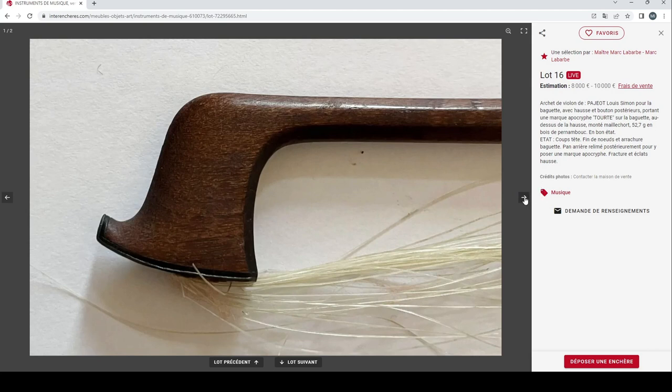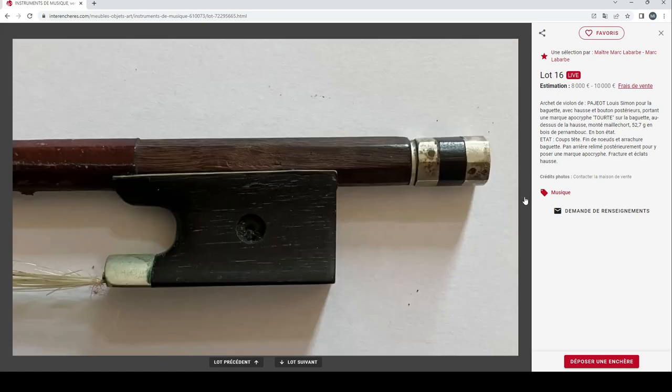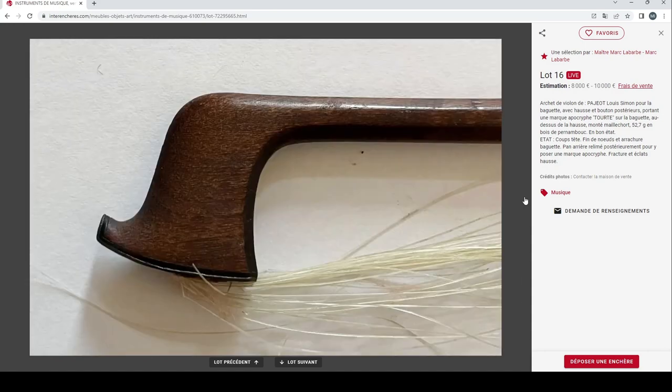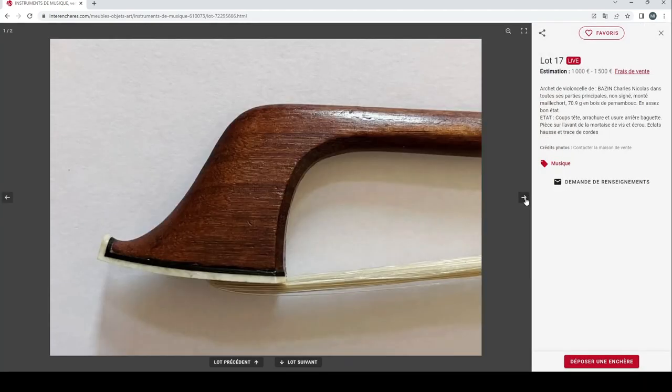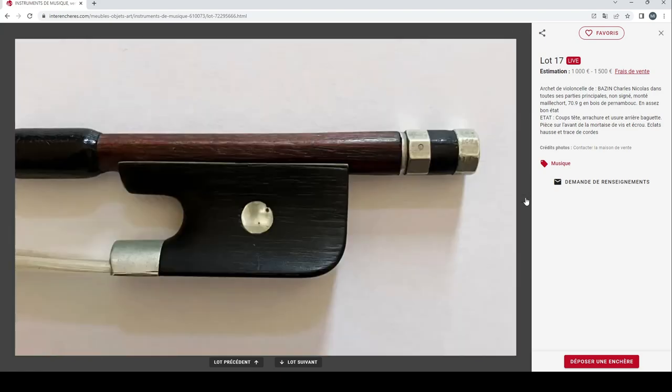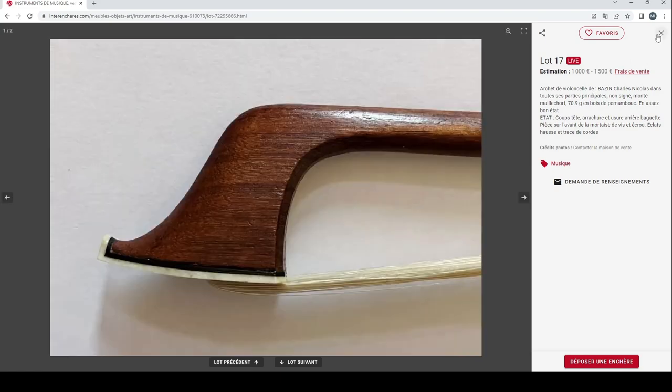Violin bow, Peugeot, interesting. 8 to 10,000 euros there, needs a bit of work, that's a bit of an interesting head. The cello bow there by Charles Nicolas Bazin, 1,000 to 1,500 on that.